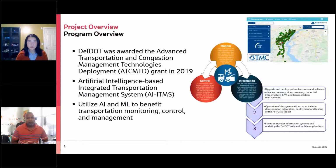So they wanted to do some test sites, demonstrate the benefits of a program that could look at all the sensor data, signal timing data, and combine machine learning algorithms to predict, at least in the near term, what's going to happen and how we can mitigate the impacts of things like events, congestion, special events, incidents, things like that.